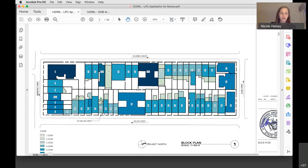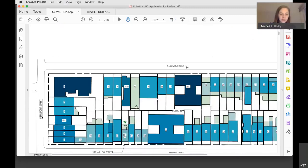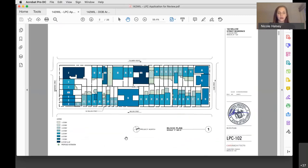If possible, can you put your cursor over your... Yeah, of course. So this is the property here, 142 Willow Street. And this kind of greenish color tone represents the existing two-story extension. And the tone that's right next to the star, this represents the enlargement of the extension, which is included in our proposal. So I'll keep moving right along.